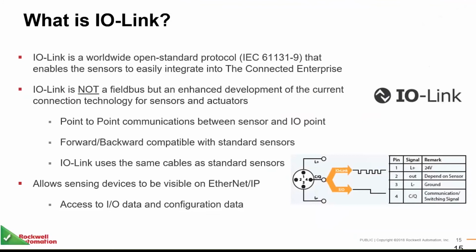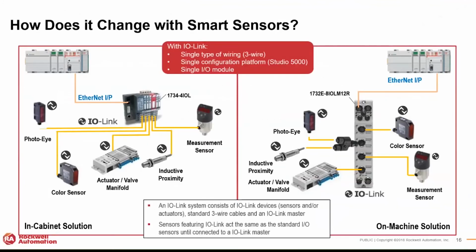As we added the IO-Link, we did not change the pricing. There are two different ways that we offer IO-Link in this solution. One is the in-cabinet solution on the left-hand side. The point IO base, if some of you may be using it, 1734-AENTR, the point IO base.